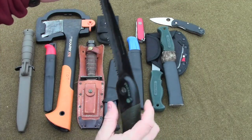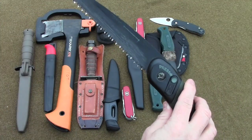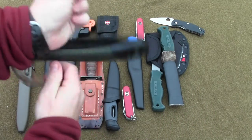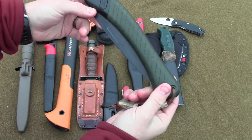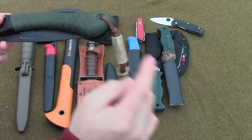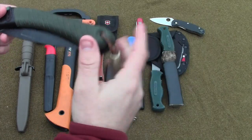It's very durable. I have used it a lot. I've used it so much that I've worn the name off the blade there. But it locks open, it locks closed, and it is a great tool. It does not come with the little antler beads on it. Those I made and attached to the leather strap that comes on the knife.